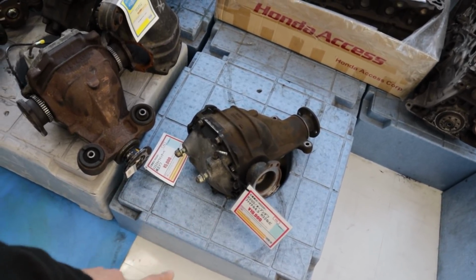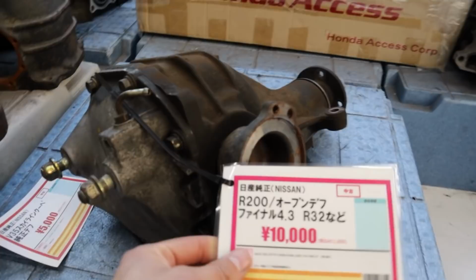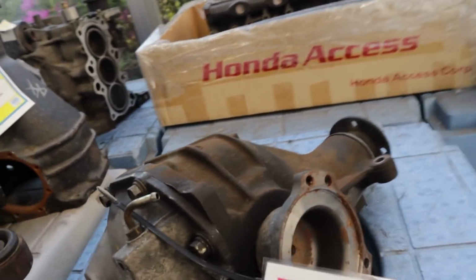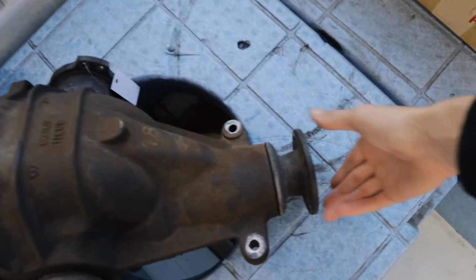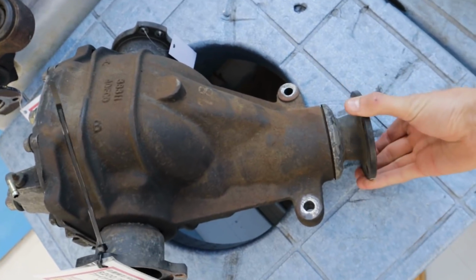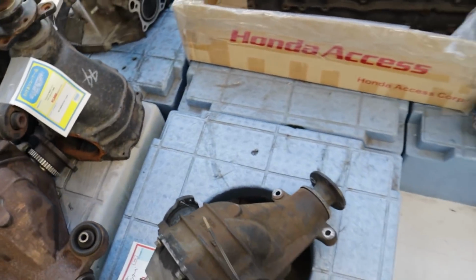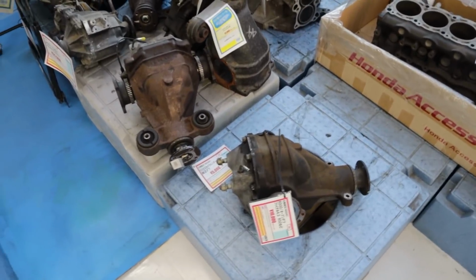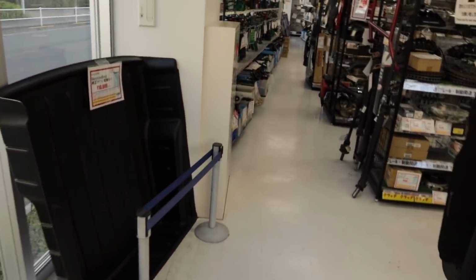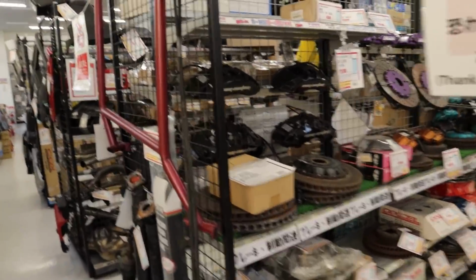4.3 R200 from a 32 Skyline apparently. It's got the stock diff in there. Only $100. Oh, it's got a lot of backlash though. Probably gonna give that a hard miss. I mean, these will bolt into like a Silvia no problem. You just gotta get the bolts for them because they don't have the bush. Good to know that's there though. I am looking for a 4.3, so maybe we can take the pinion and crown out of that for $100. That's not a bad deal.